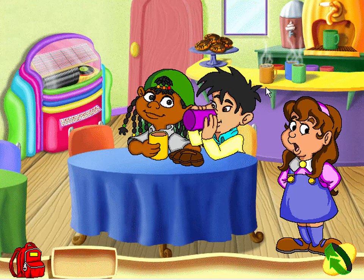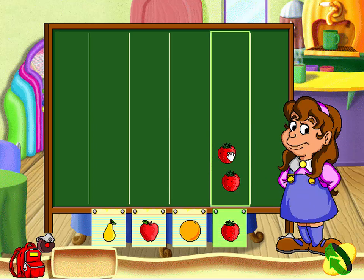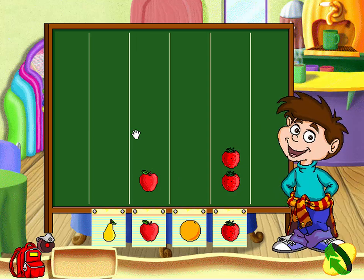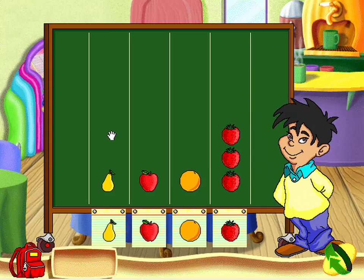Welcome to the Coco Cafe. We're making charts about things we like. Can you please help us? Let's chart fruit. Click on the column you like. You like strawberries. I like strawberries. Click on this sticker to put it on the chart. My friend likes apples. My grandpa likes oranges. Great job! Thanks! I like pears. Great charting!